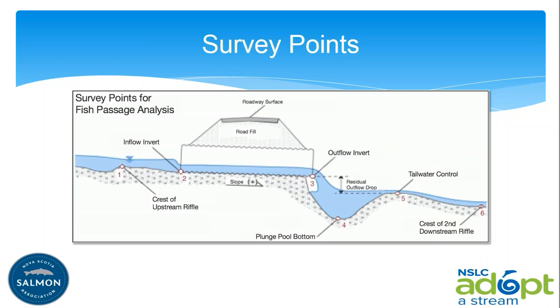So again, this is really only the 6 survey points, but without having done the survey points, you don't really have a good assessment. You can't really do a good assessment of fish passage in your culvert.